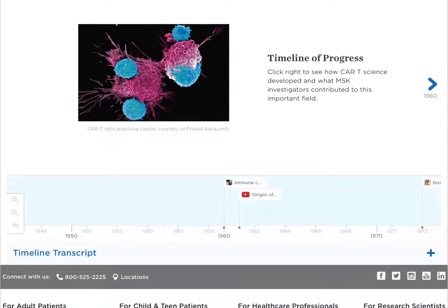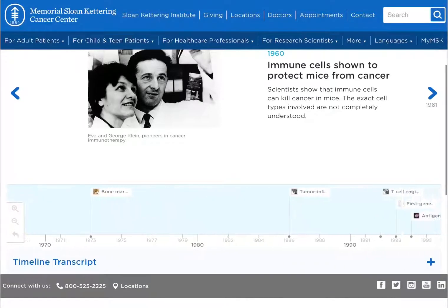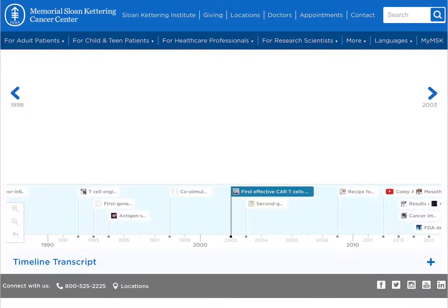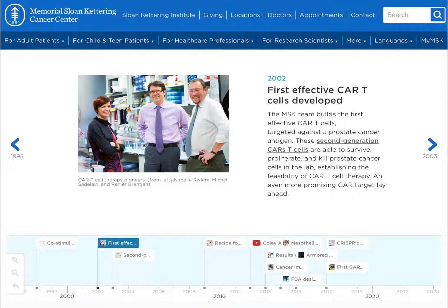All right, so you see as early as the 60s, they were able to see that immune cells were protecting mice from cancer, but they didn't know what the cells were, how to modify them, alter them, any of that. And if we go up here, I think it's 2002, the first effective CAR T cells were developed, and that man in the middle is Mikel Sadelain. He's the one that's right now still working with CRISPR and really at the forefront of this technology. So the second generation CAR T cells are able to survive, proliferate, and kill prostate cancer cells in a lab. And that really established that this was a feasible thing to do if the technology could be developed and so on. And then all this is research.